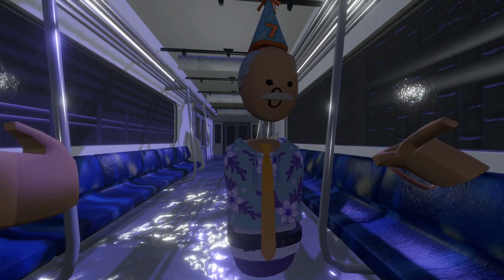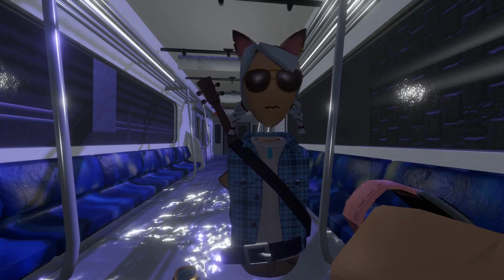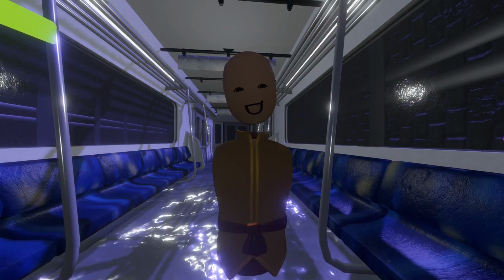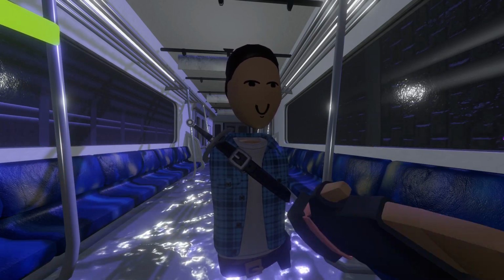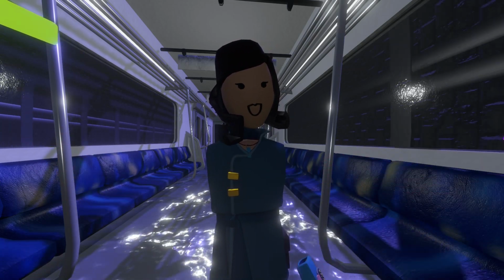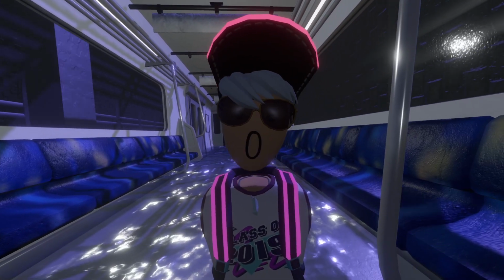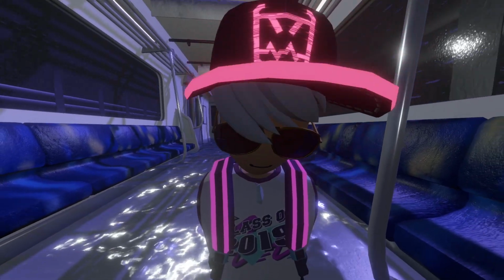Birthday Grandpa, Caillou, another girl outfit. Don't know why I made this. Random outfit. Oh, yeah, this one. Aang, Sokka, I think, and Katara, for some unknown reason. So that is every single outfit that I own. That's 70 outfits. It's crazy.